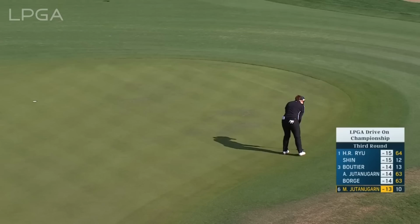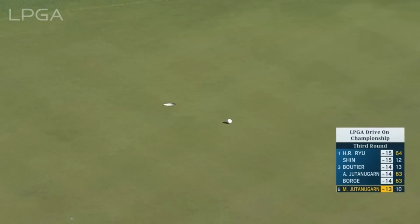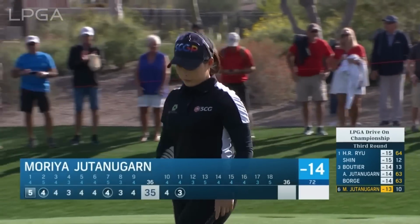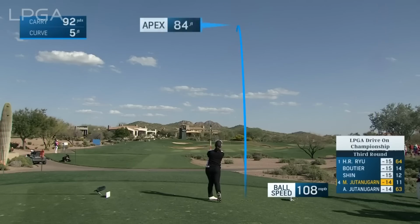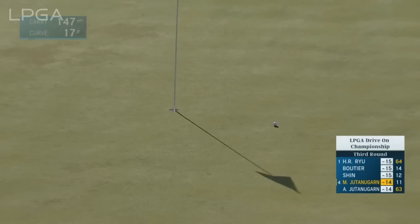Over the ball, they're going to put a good roll on it. She executes more often than not. Right on cue. Wow. Just an 8-iron for Moriya, where the women were hitting 5 and 6 irons the last couple days. Oh, and she felt comfortable with that club, obviously.